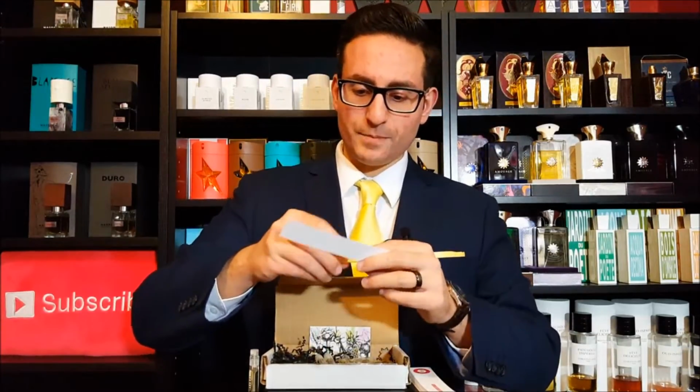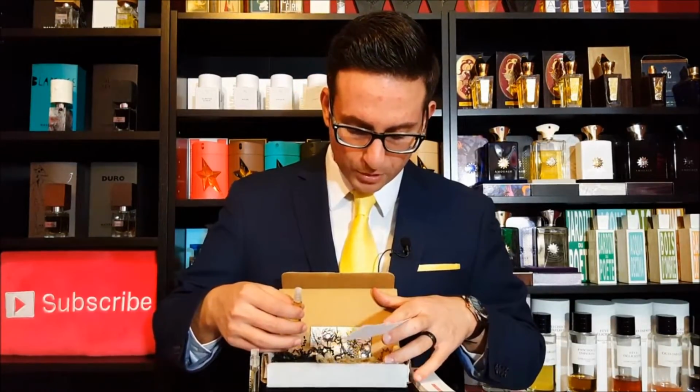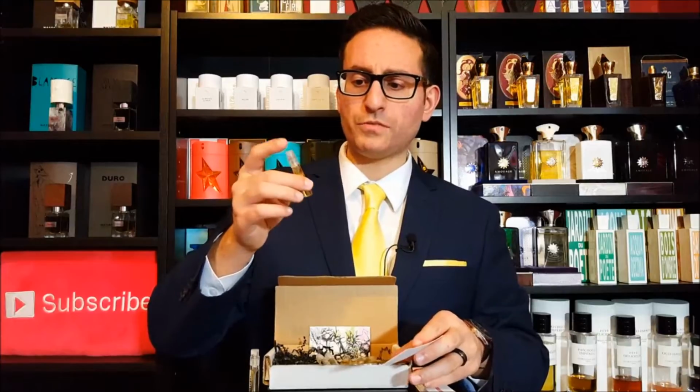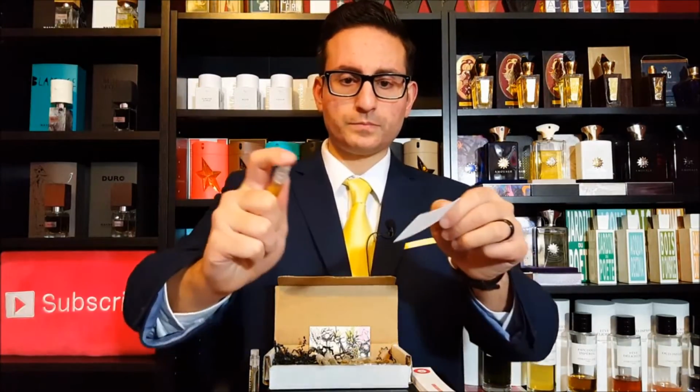Next one is, and I really do love that one. This one actually doesn't have a label on it. Oh no, the label came off. If I figure out which one this is, I'm going to leave the information down below.